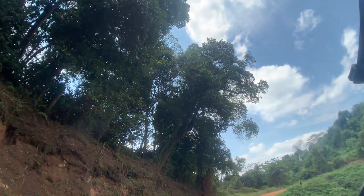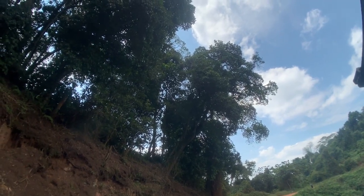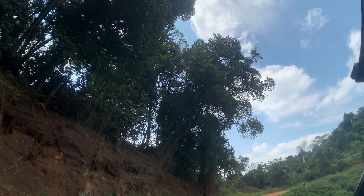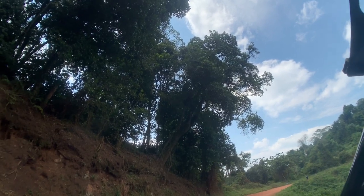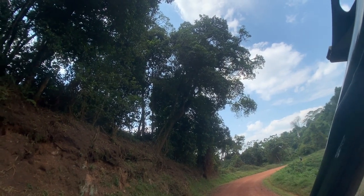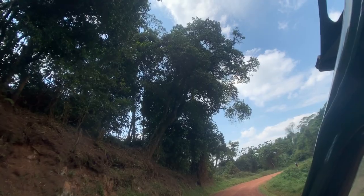Oh, so there's a gorilla in the tree. You see it? Yeah. It's hard because it's hidden in the leaves, but they stopped us because the gorillas have to cross the road here. They're all about protecting the gorillas. I can only see a silhouette. I can't see him really well.